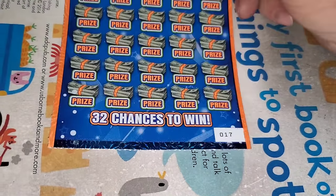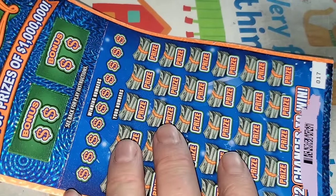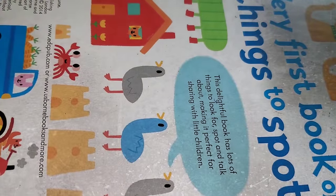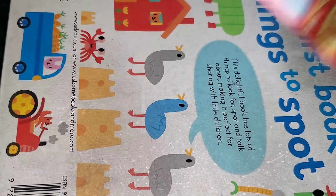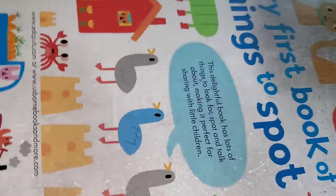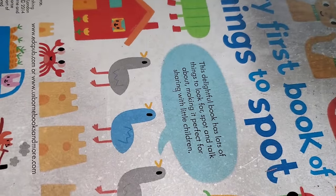Millionaire Maker. 15, 16. 17. Not a winner. Well, that leaves us with 3 $50 tickets. And not sure about, I think he got both of these. So we'll see. Maybe I can get a win. But I'm pretty sure my buddy got both of them.